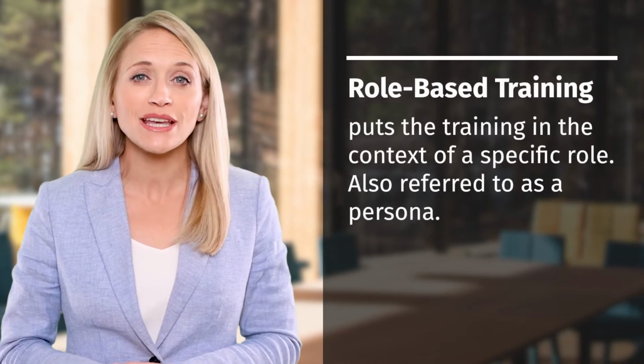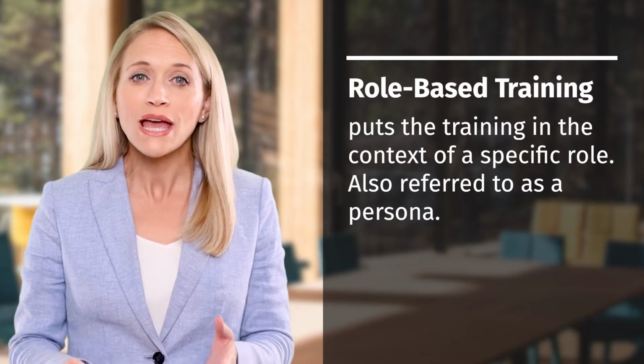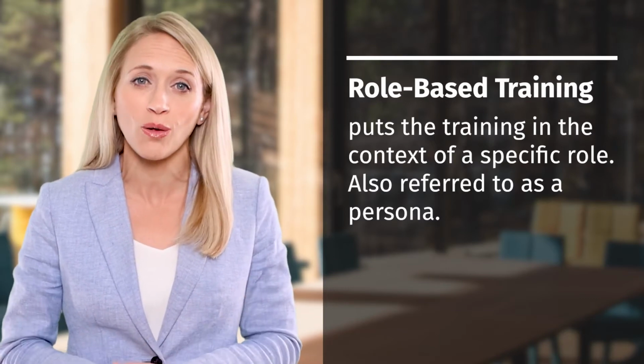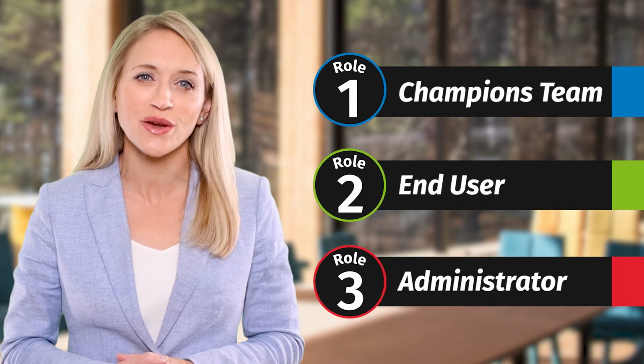Now, you may be wondering how to determine which staff members should attend each course. Most of our training is role-based. This means that training is provided in the context of a specific role, including what it takes to perform that role. For example, administrators will need to learn how to perform different functions in the solution than end users. So consider which staff members need to learn how to perform that role in the solution when looking at a course. We've divided the training and consulting courses into 3 roles: Champions Team, End User, and Administrator.